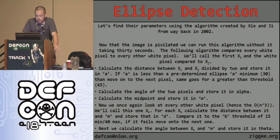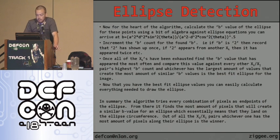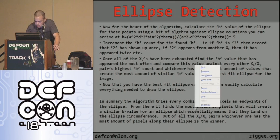Now we'll once again look at every other white pixel, hence the O(n cubed), and call this one xk. For each xk, calculate the distance between it and m, and store that in D. Compare that to a threshold of 15 minimum, 40 max, and if it fails, move on to the next one. Then you calculate the angle between xk and m and store that in theta. And then for the heart of the algorithm, you calculate the B value of the ellipse for these points using a bit of algebra against an ellipse equation, and you can come up with this.